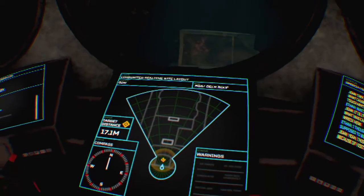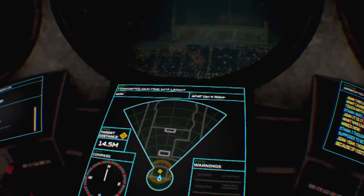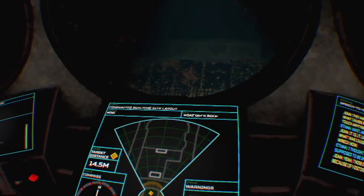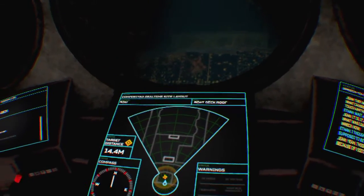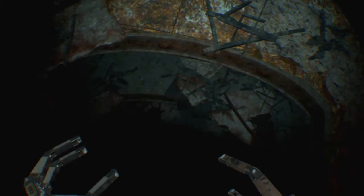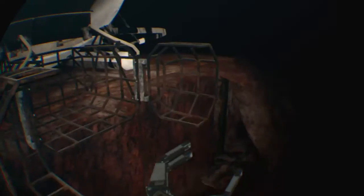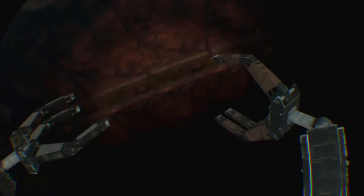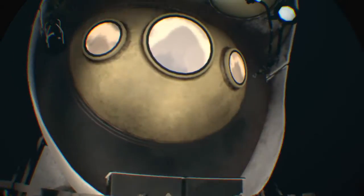I'm at the staircase, descending to D deck now. Oh, wow.